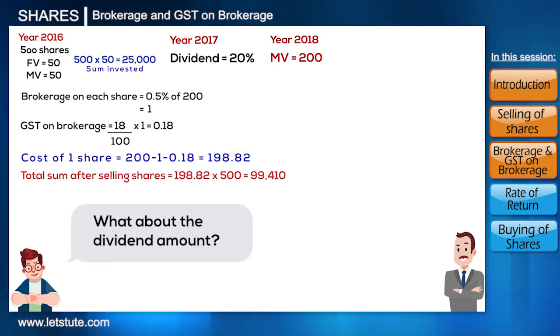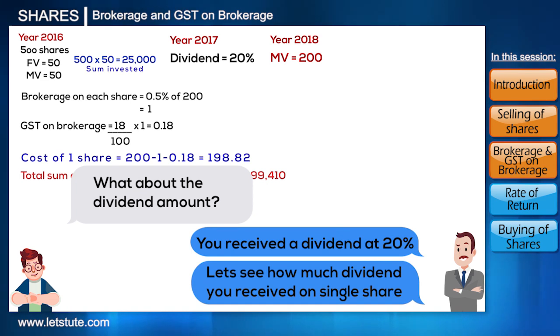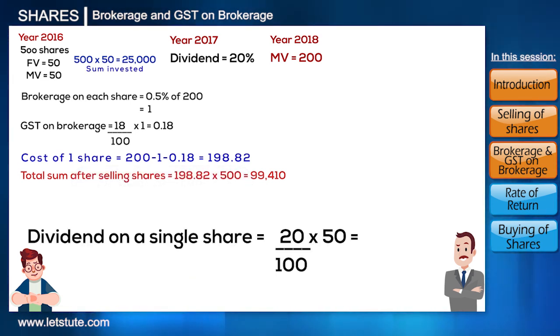But is this the only amount that you will get from these shares? So you received a dividend at 20%. So let's see how much dividend you have received on a single share. You have received dividend at 20% of 50, which comes to 10.